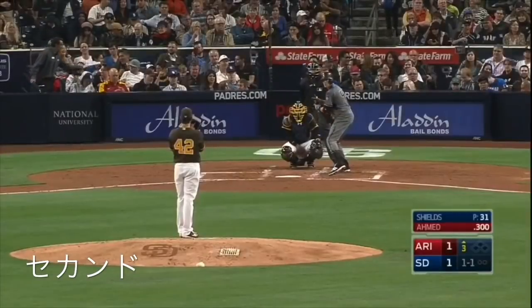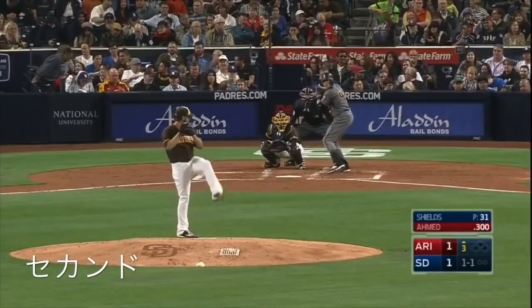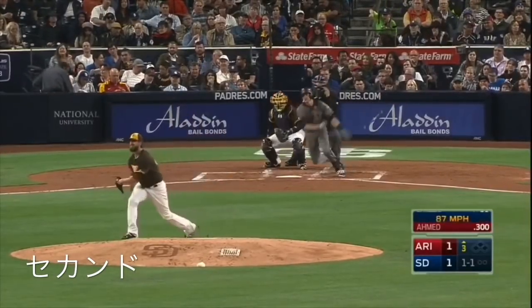That's a good debate throughout baseball. If you put your pitcher in the National League in the 8th spot, what it does.